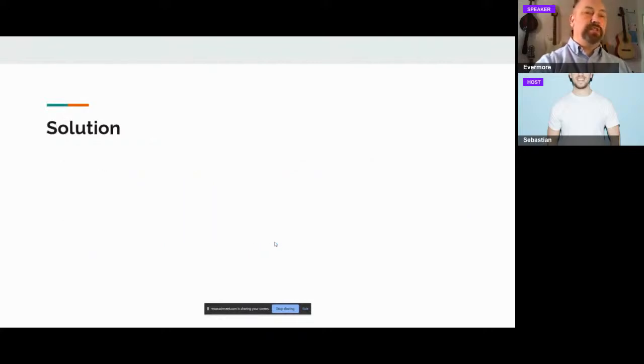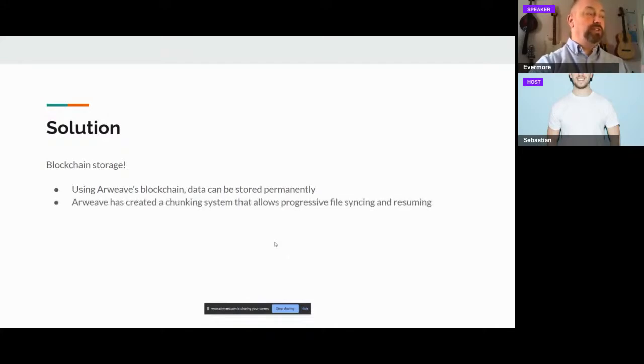So the solution to this is really to use blockchain technology, as we already discussed, because with Arweave's blockchain, we can actually store large amounts of data. More recently, Arweave has added a new system that allows large files to be broken up into smaller parts and progressively uploaded into the blockchain, as well as being able to resume any uploads in case your system goes down whilst you're uploading a huge file. You can start off where you left off.